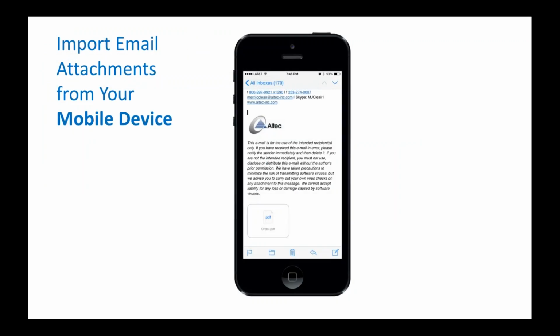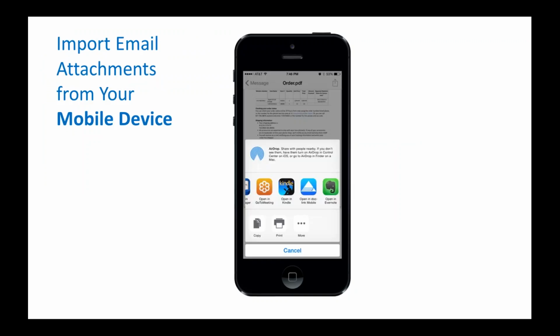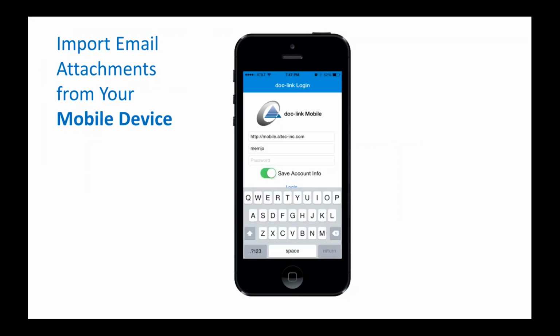The mobile device, again, just touching on this. For those folks that are out on the road, those sales directors or sales folks, they can access sales orders. They can actually input those sales orders via the mobile app as well to, again, begin that process. And here's just a quick little snapshot of what it would look like if you were logging into the mobile device itself.